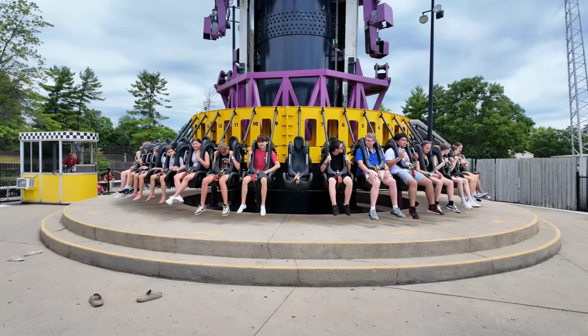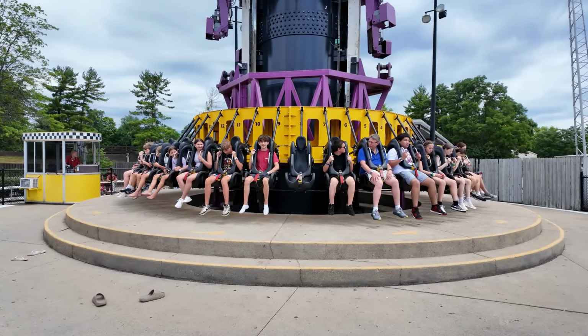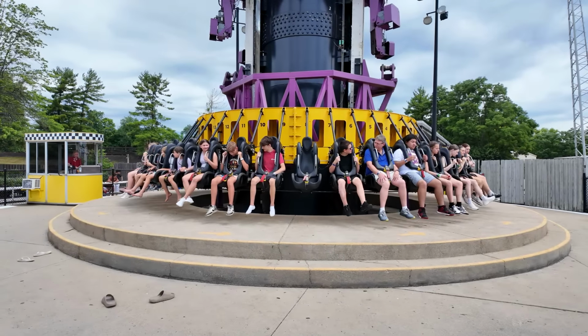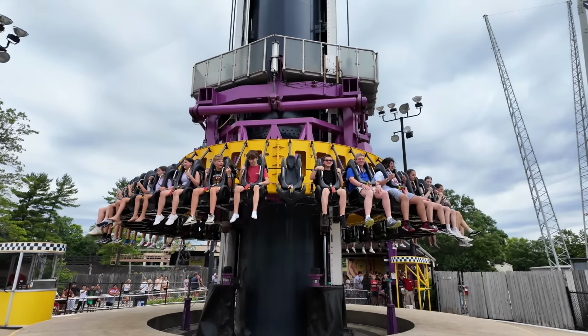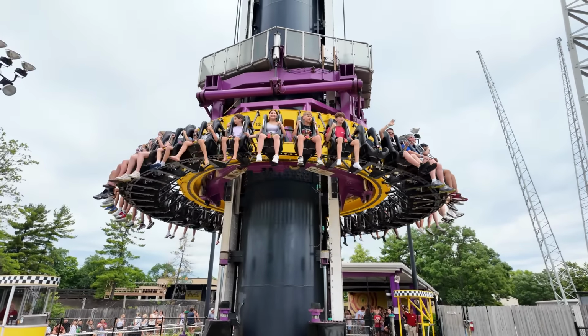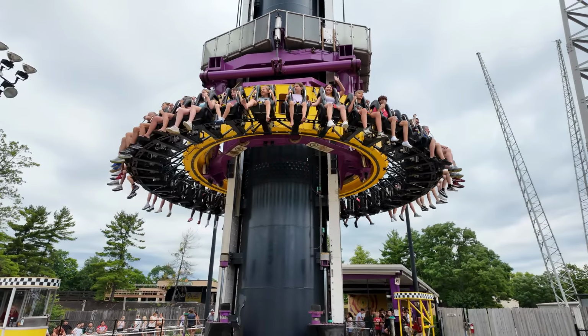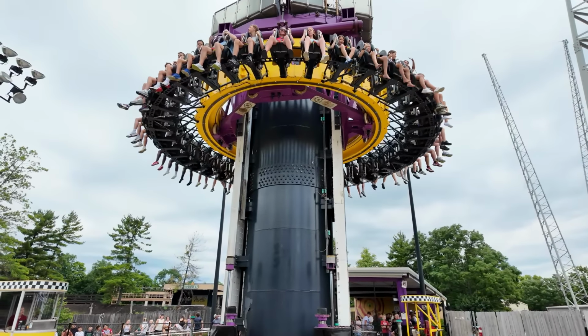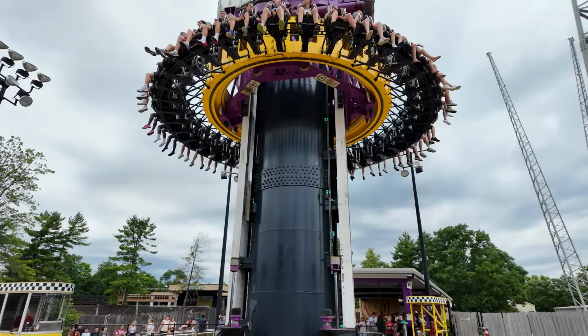And let's watch them go up and then come down on the drop tower. Should be entertaining, even though I'm not going to ride it. It'll be fun to watch. And up they go. And they rotate while they go up. It's kind of like the Windseeker with a quicker descent.